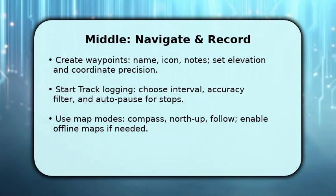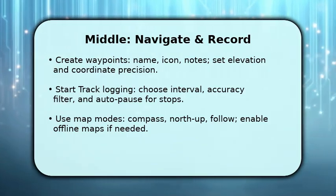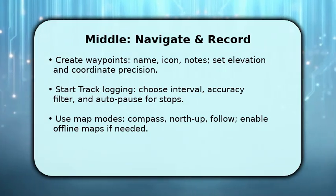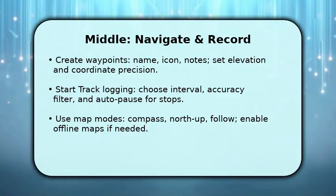Make sure to switch map modes depending on movement, compass for heading or north up for orientation, and load offline maps before heading out, because networkless navigation depends on pre-downloaded tiles and stored waypoint data.